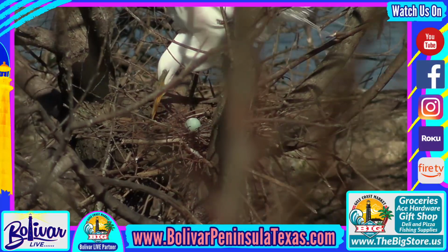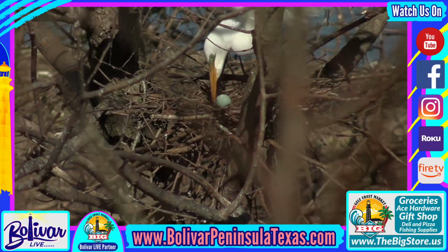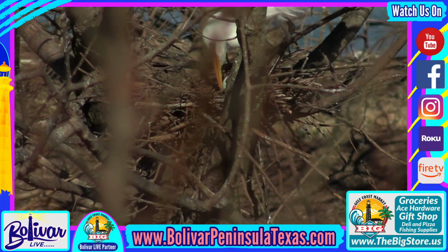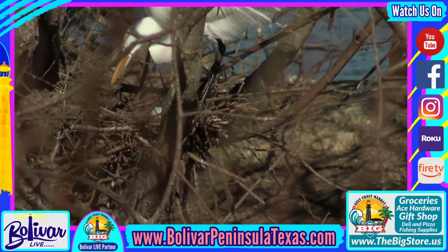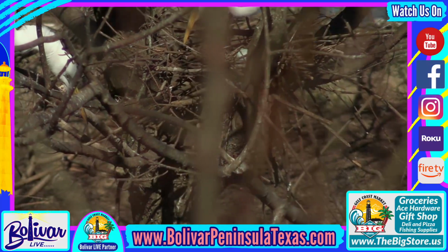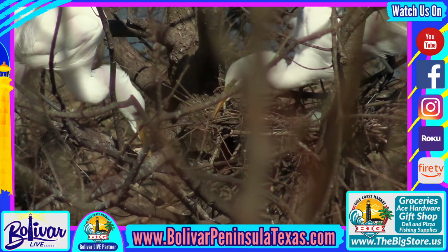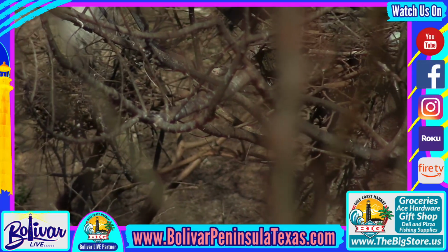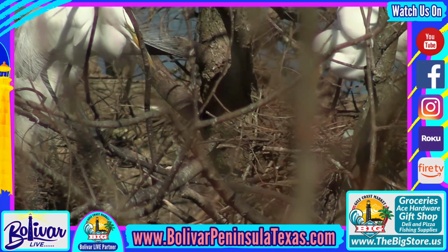I want y'all to pay attention. That's a blue egg, and watch the mother roll this thing and watch them work on the nest. I sat there and was watching this, and actually a lady that was there brought it to my attention. I took the camera and zoomed in, and this isn't the camera that I typically use. It's a less expensive camera, so it may not be the perfect video. But what you could see there, the two birds working together on the nest, it was just neat. And I sat there for quite a while watching them.